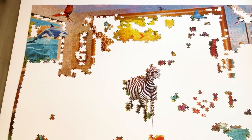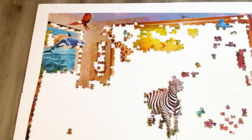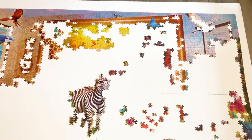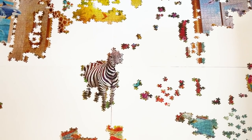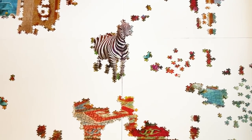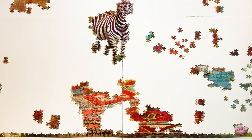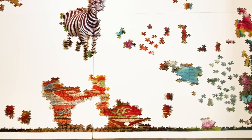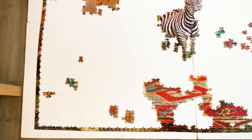That top left quadrant is by far the most done and filled out, followed by probably the top right. We've got the zebra in pretty much the middle of the puzzle, who's still floating. And this carpeted area has filled out a little bit more of this bottom right quadrant and the bottom left, but there's a large gap there.